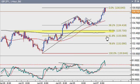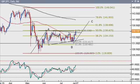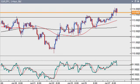But a break below this 133 area means that we're back into ranging action, and we don't have a breakout. Okay, so here is our breakout, needing some confirmation for the outlook towards 140. The euro yen is in a similar situation.